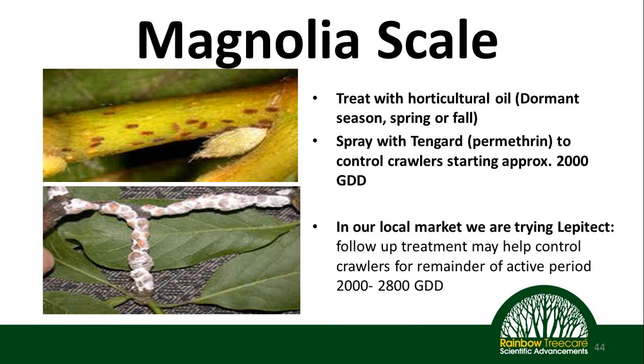And locally we're trying Lepitect as that follow-up, kind of a similar pattern like I said with the Japanese beetle, and that's not really officially sanctioned or anything yet. It's just locally that's what we're giving a try. But if you've got that dormant oil application and then the Tengard spray at 2,000, that's been the best delivery of results we've seen so far.